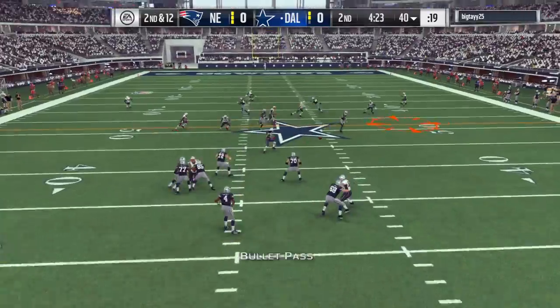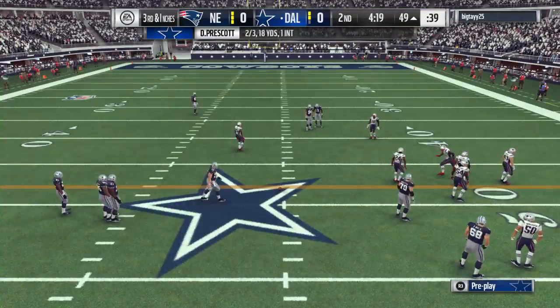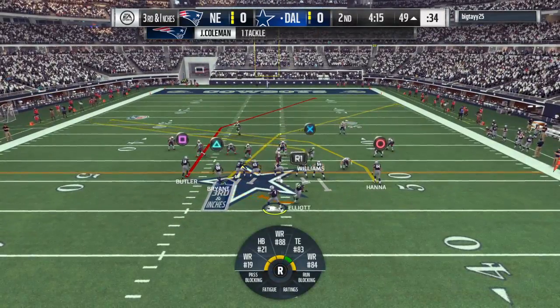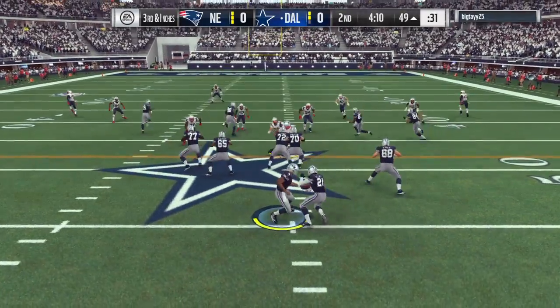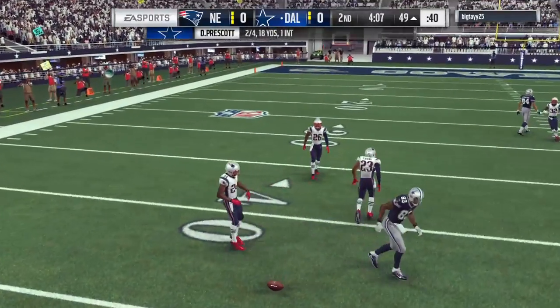Here's Prescott. And this one caught by Dez Bryant. And he'll get it into enemy territory just across midfield at the 49. Quick pass play there on the slant, Charles. Works out well for the offense. The offense loves it. The defender hates it. Hard to get through the body of the receiver to get to the football trying to cover a slant.